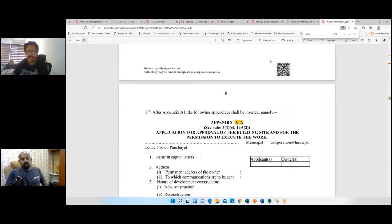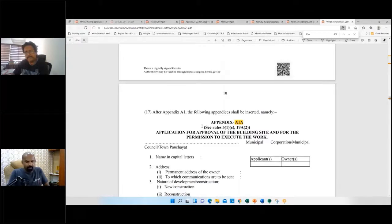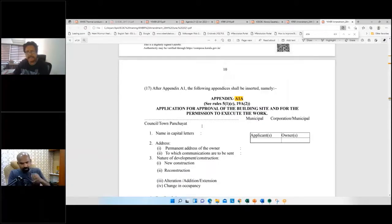The amendment is already there. No, it's already notified. This document is already there. You mean to say Appendix A1A is already notified? Yes, this one is already there. I think it came only last June 2021. This notification has come. Okay. Maybe the copy that was issued to us last year, which we collected from EMC, was issued before that, before June.